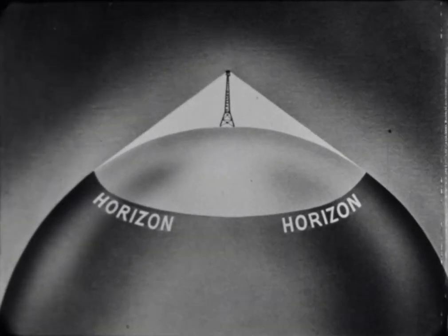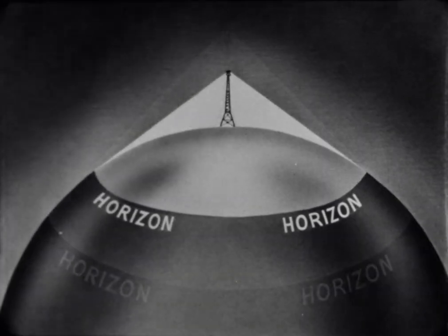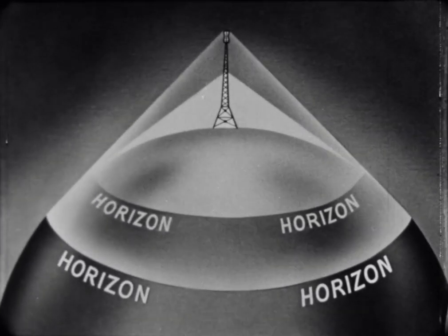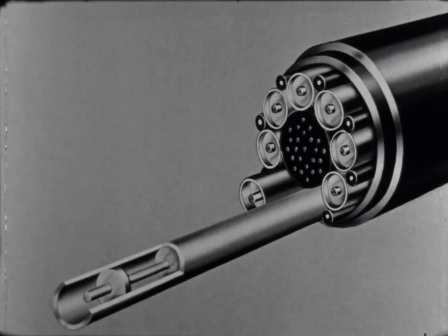Considering curvature of the earth, the short waves from a 500-foot antenna could be picked up clearly as far as 30 to 35 miles, but a program sent from a 1,000-foot antenna would be received 45 to 50 miles away. To overcome this limitation, thousands of miles of coaxial cable are now being used to carry television programs.